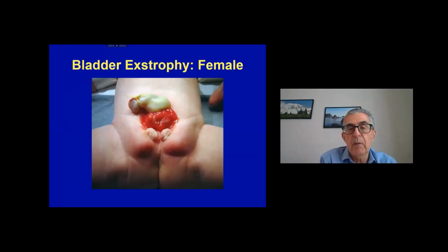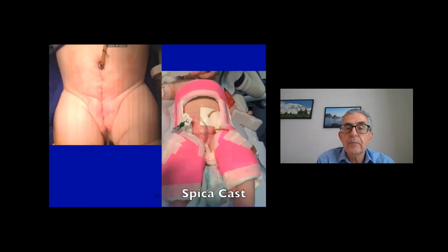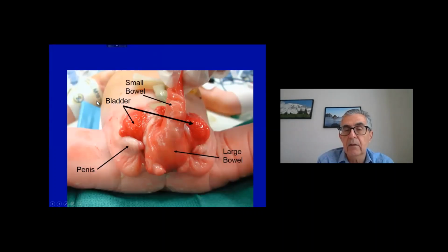This is a female with bladder exstrophy. Same thing: we have a bladder exstrophy, the clitoris, which is bifid, and a low-lying umbilicus. And we use a spica cast for immobilization, but this is a post-op figure of an umbilicus.